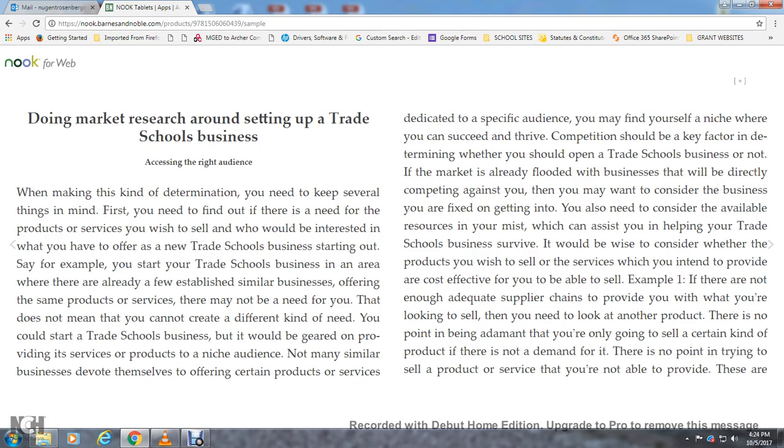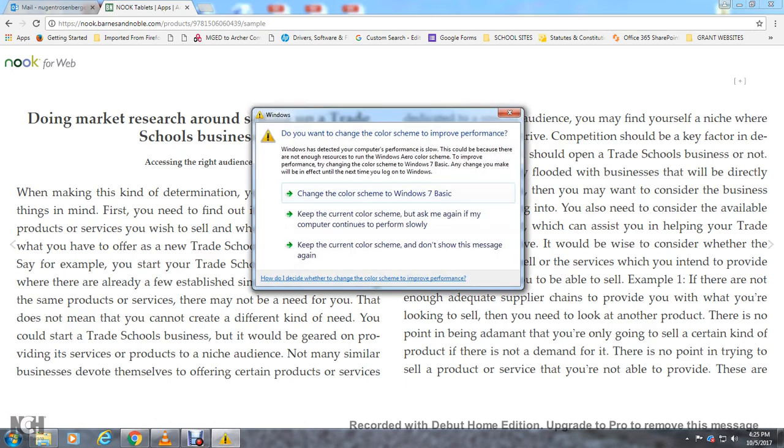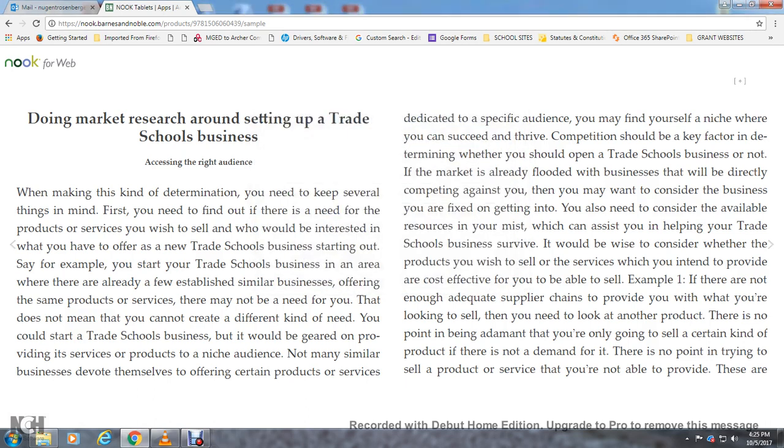Doing market research around the setting up of the trade school business. When making that determination, you need to keep several things in mind. First, you need to find out what the need is for the products and services you wish to sell, and who would be interested in what you have to offer with the new trade school business starting out. Say, for example, you want to start a trade school business in an area where there are already a few established similar businesses offering the same products and services. There may not be a need for you.